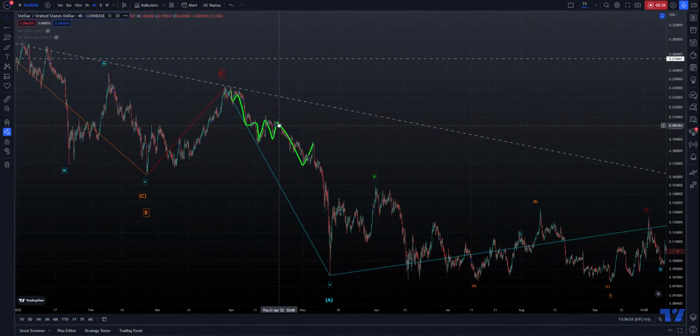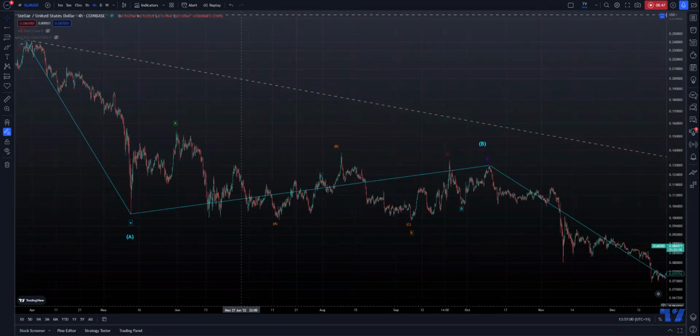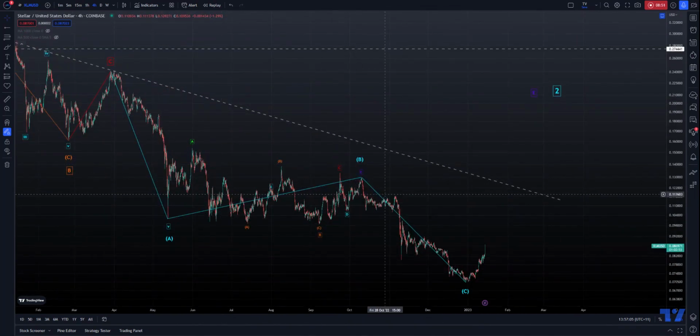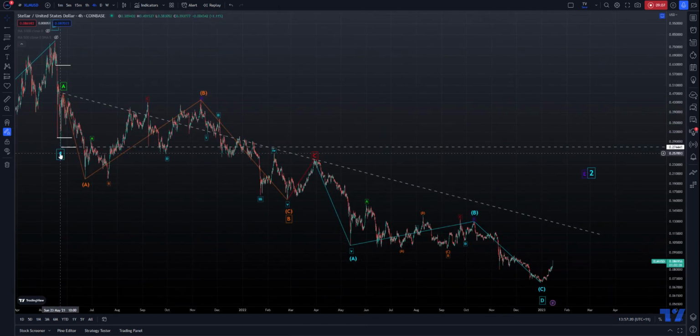a wave A, and then the rest of the pattern kind of stayed the same, and it ended up making more sense because in the previous idea, this was wave 4, and for a wave 4 to be that big doesn't make sense. But for it to be a zigzag seems much more legit. So that means that we are in the final move up for wave 2. Okay, wave 2 to end. The wave 2 that started back in May 2021.